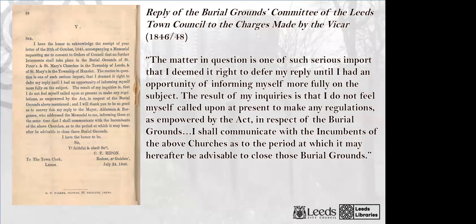The matter in question is one of such serious import that I deemed it right to defer my reply until I had an opportunity of informing myself more fully on the subject. The result of my inquiries is that I do not feel myself called upon at present to make any regulations as empowered by the Act in respect of the burial grounds. I shall communicate with the incumbents of the above churches as to the period at which it may hereafter be advisable to close those burial grounds.